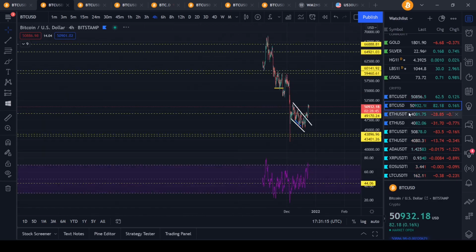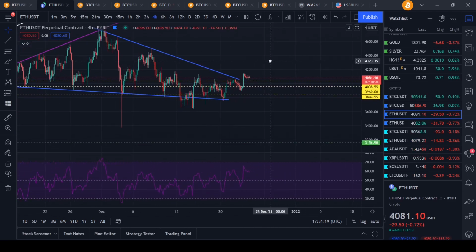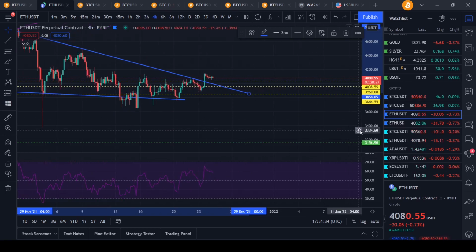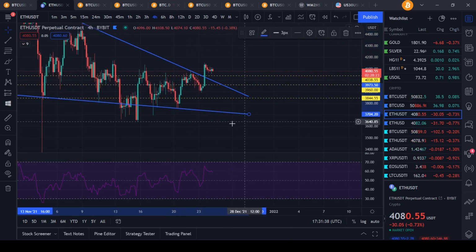And Ethereum is actually doing very well at $4,081. We are actually above this line. Like I mentioned before, I said once we get to these levels, we might get rejected, which we did. We reached 4,074, and we ended up coming down to 3,900. I keep saying 1,000 for Ethereum, but 3,900 for Ethereum, and now we are back above it. So that's quite nice to see.